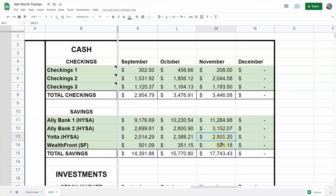And then for my Yoda savings, which is also my personal savings account, I have $2,805.20. And again, it's a really big jump. But anyway, moving forward right here, we have Wealthfront at $501.18. In total, my savings are at $17,743.43.